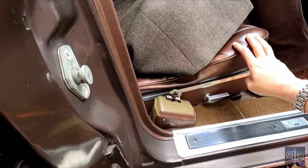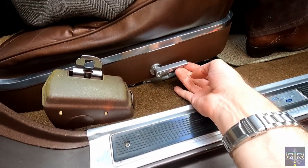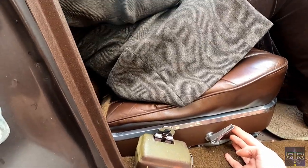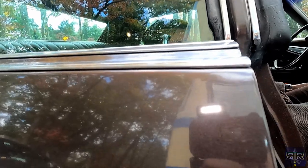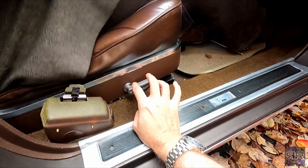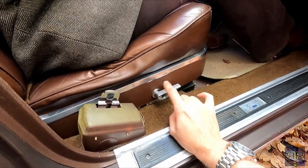One thing that was kind of, well, very rare was this. This is the recline function. Push back. And push up. There you go. Both the 73 and my 72 have this. This is basically what makes this car one of one. This weird option. So let's go on a drive.